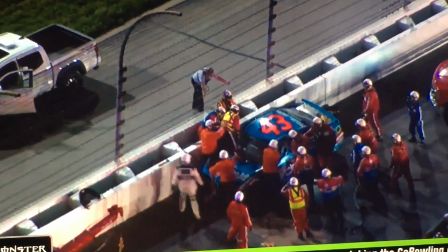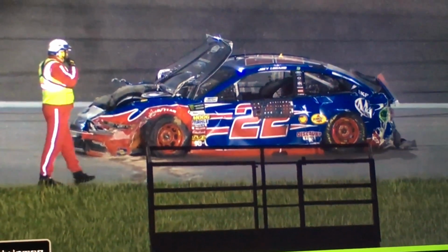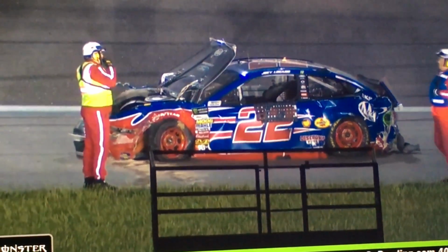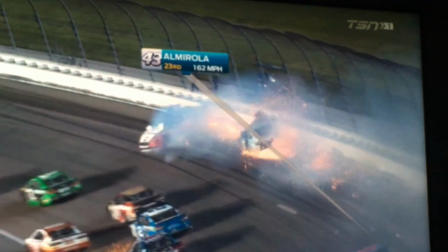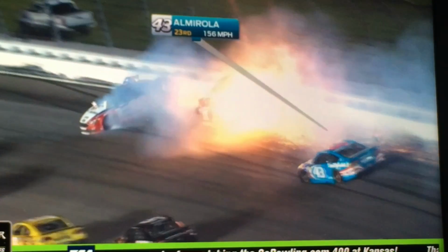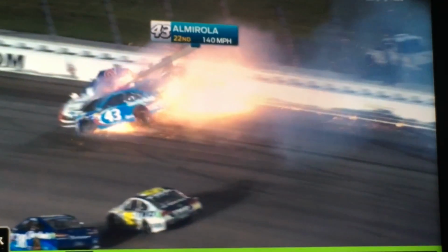Logano's car first slid slightly right and then violently turned to the left. And you will see that by the time Aric Almirola gets to this, his car is sliding out of control. So if we go back and look, here he is, way back here, and he's trying to get slowed down. He sees that. The car just goes into a slide. It's just sort of a controlled slide, but unfortunately sending him right into the cars that are in this crash, so the 10, the 22.